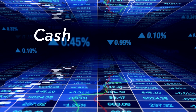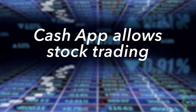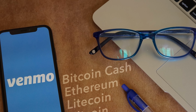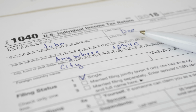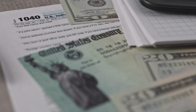Through their brokerage service, the Cash App allows you to buy publicly traded stocks without paying any commission fees. Venmo doesn't offer an investment platform, however, you can buy many more cryptocurrencies, while Cash App only has Bitcoin. Cash App has a handy section on the app where you can file your taxes, which is entirely free. Unfortunately, when it comes to personal tax reporting, you can't use Venmo.